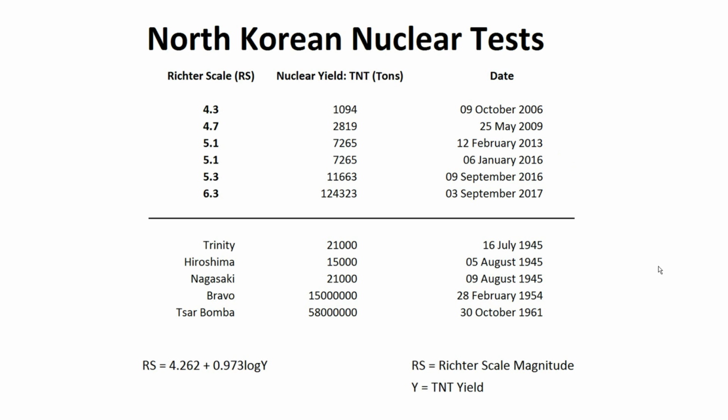Now, these tests then, you'll notice I've also got yield values and Richter scale values. The USGS, the US Geological Survey, register earthquakes, and there's a certain monitoring program going off globally, whereby if any seismic activity is detected, it's evaluated to see if it might well be a nuclear test. And the USGS actually has a snapshot image of the precise coordinates of the nuclear tests of North Korea and the precise times.